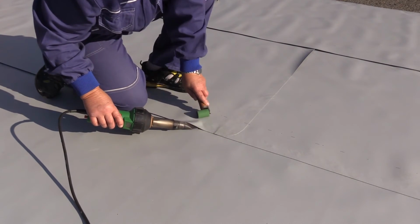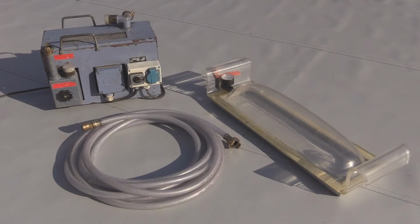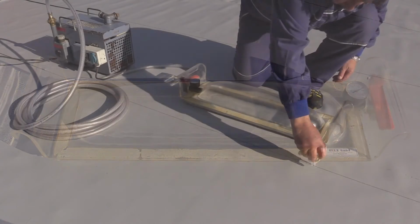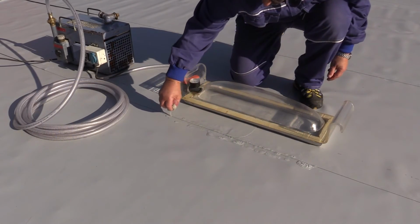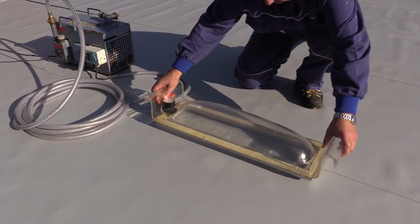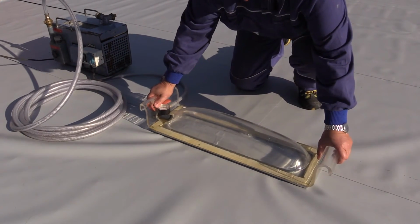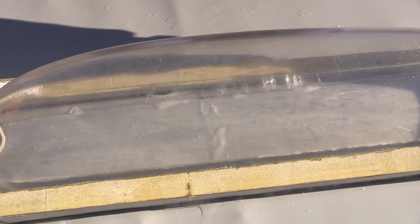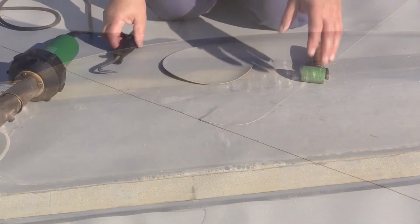The equipment needed for the test is a vacuum pump, connection hose, transparent vacuum plungers with manometer, and detection liquid, usually water with added detergent. The liquid is applied on the tested point and covered with the plunger. The vacuum pump sucks the air from the plunger, depression is generated at the tested point, and if a defect is present in the weld, bubbles form on the membrane surface. Any loose areas are repaired with a patch.